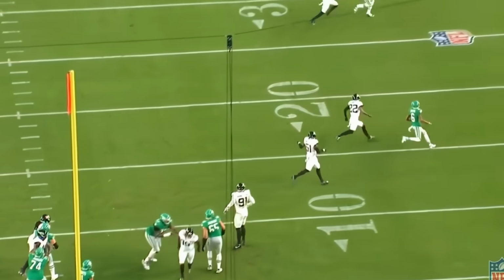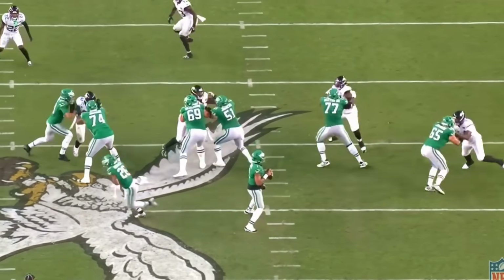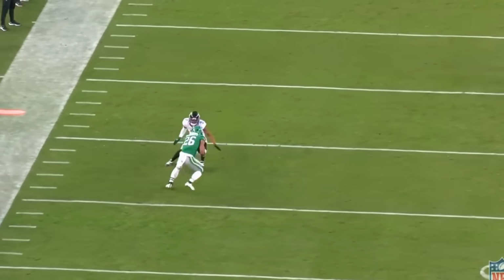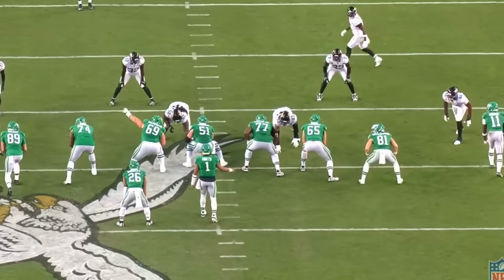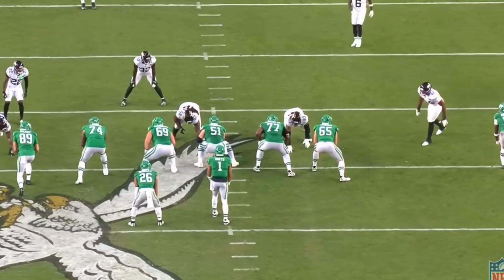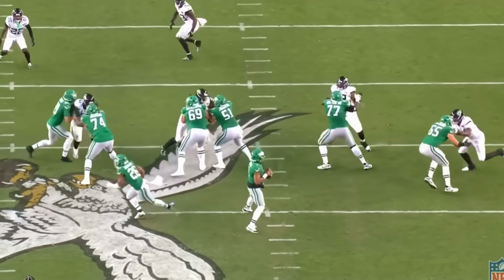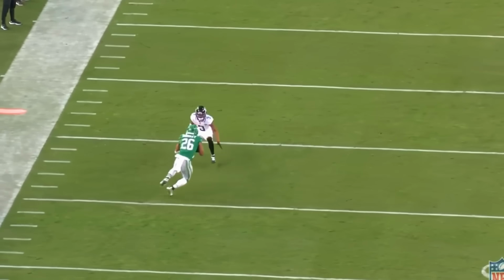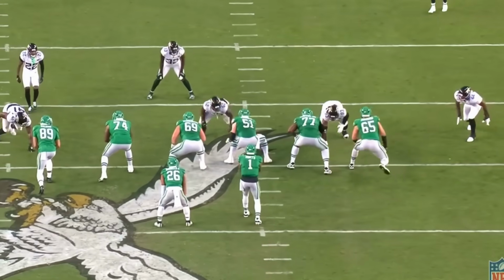But this play is not unique. Johnson had so many good quality wins yesterday, and he was just straight up shutting whoever it was he was going up against. And one of the guys he went up against was former #1 overall pick Travon Walker. You see Walker lined up right here, and just look at the movement by Johnson. Look at him getting on top of Walker, get the hands to the inside, and just straight up shut it down. Walker has looked a lot better this season.